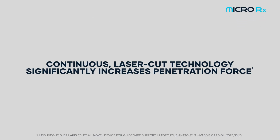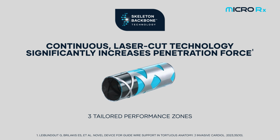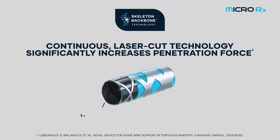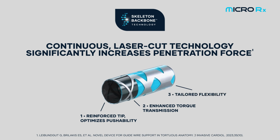So the first thought that I had in my mind is, how is this different than just using a rapid exchange balloon? And the answer is the construction of the MicroRx. So there's a skeleton backbone to the system that makes it far superior to the deliverability of a rapid exchange balloon. The skeleton backbone improves the pushability of the MicroRx through the lesion, it improves torque response, and it makes the catheter far more flexible than a balloon would be.